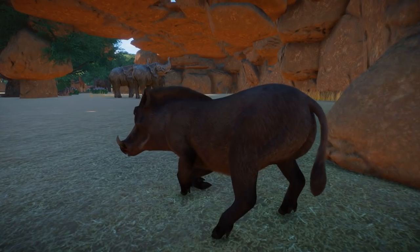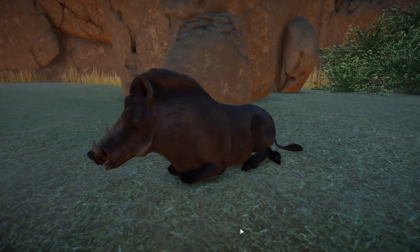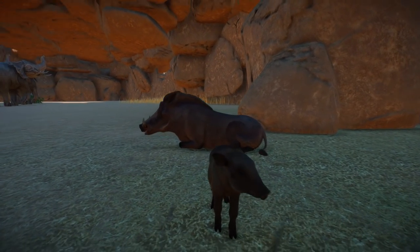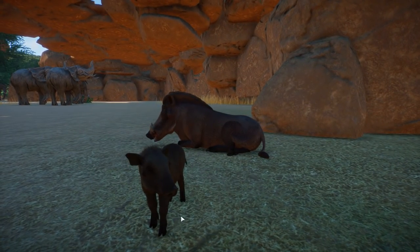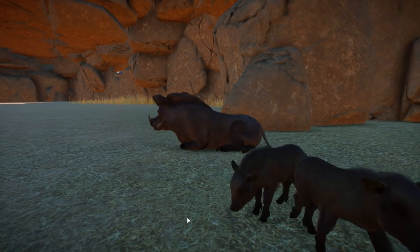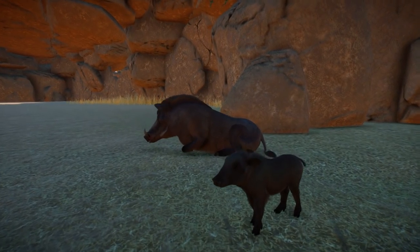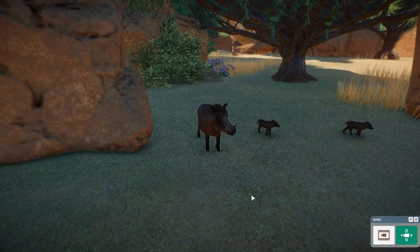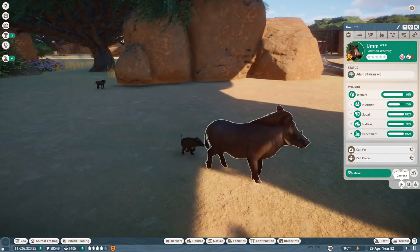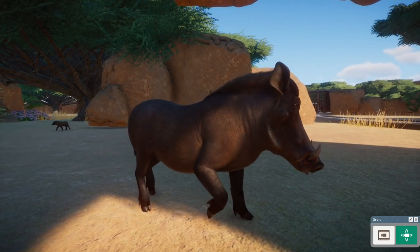Hello, everyone, and welcome back to Planet Zoo, a SAHULA Sand Safari, where we've got little piglets. Oh my goodness, look at how cute that little oinker is. One little oinker, two little oinkers. All right, come on, you can do it. All right. Oh, she had two babies. You guys, they are so freaking cute. Look at them run with their little tails. Oh my gosh.